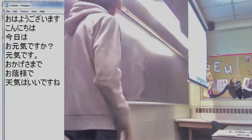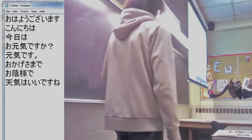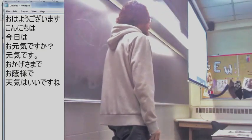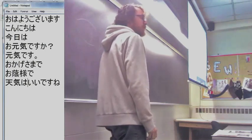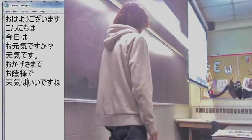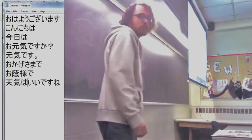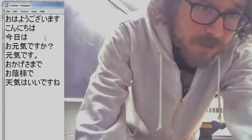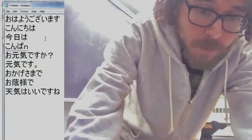Konbanwa. This is very similar to konnichiwa. The only difference is instead of nichi here, you have ban, which basically means yoru. It means nighttime. Whereas nichi means daytime, right? Day. This is night, basically. We can refer to the word processor here to see exactly what I mean. Konbanwa.